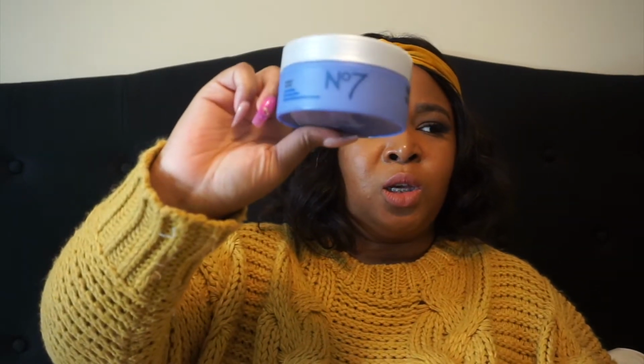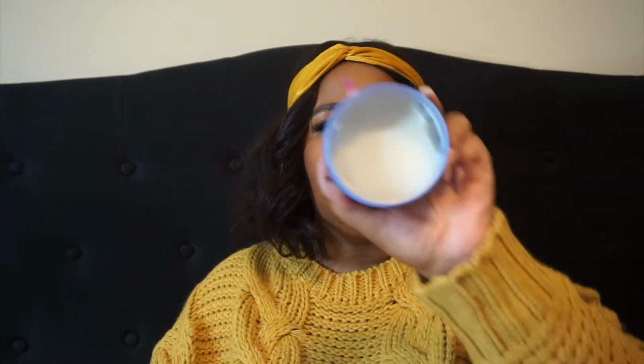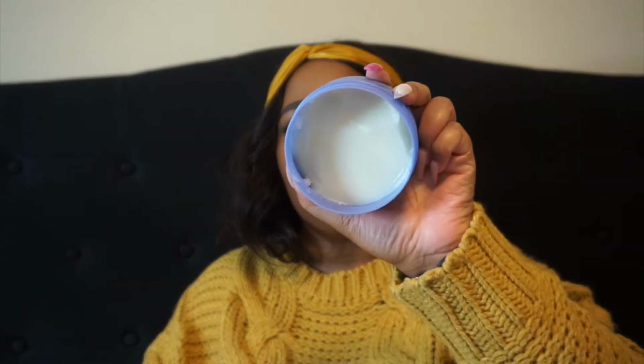And then for cleansing my face, I've been really into the number 7 Nourishing Cleansing Balm. Looks like this. You can get this at Shoppers Drug Mart or wherever else you can get number 7. I'm not quite sure where you can get it in the States, but it's a cleansing balm like this.